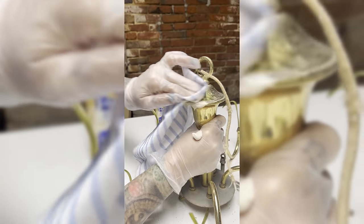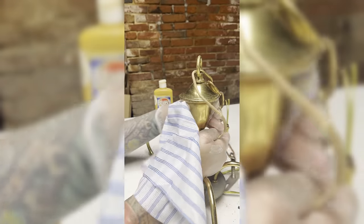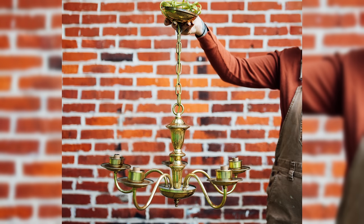Right here, I am using Brasso to shine it back up. It had a lot of paint splatters on it, and the Brasso takes it right off. Here's the finished project before I hung it. I was so proud of it, I just wanted to take a picture. I think it turned out so nice, and I'm so happy to bring something that was in the house back into the house in use.